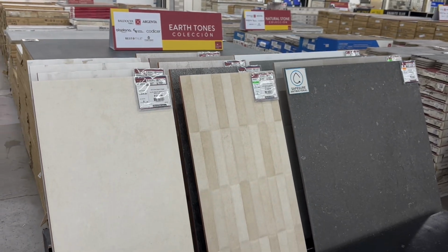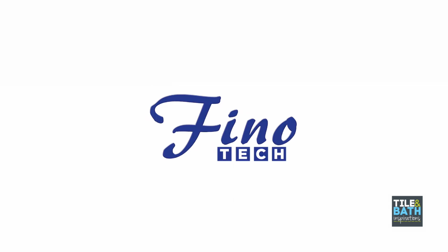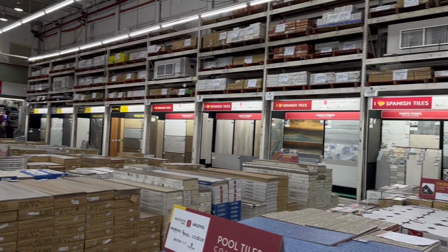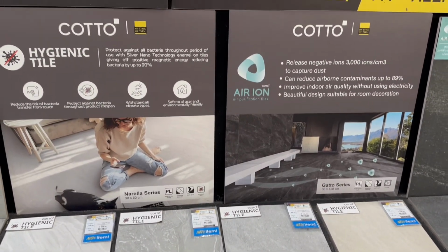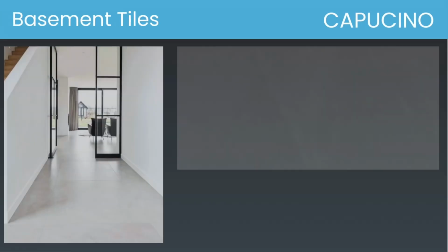And because there's a lot of options, MOLINO, ALAPLANA, GUOCERA, ARGENTA, LUXE, Shape, Fino, Rialto, and Ticera, we became more deliberate lalo na sa mga special features. At first, we didn't know na may mga gantong features pala ang tiles, so we are very excited to share with you our picks.